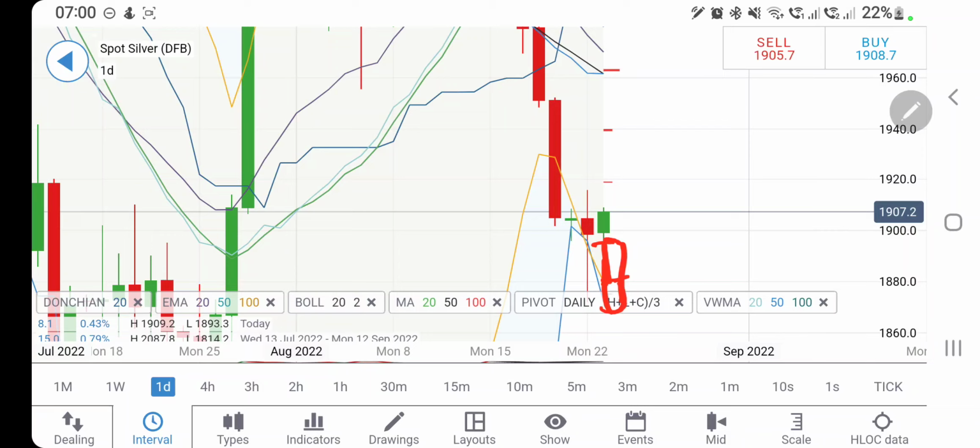With a stop loss at 1895, you can go long. Below 1895, you have to go short for 1890, 1880, 1870 levels, and below that we may see a further drop for 1850 and 1840 levels. Take your trades accordingly, trade profitably, trade with a stop loss.